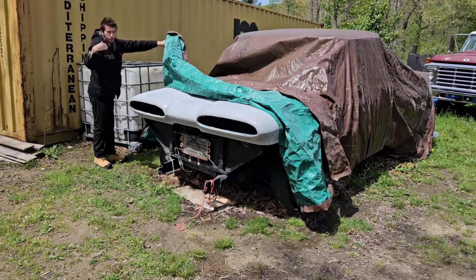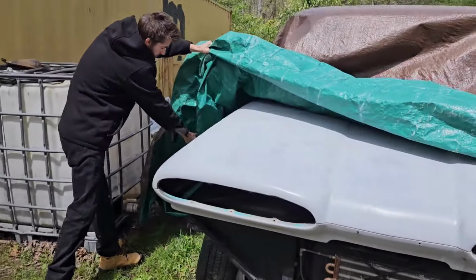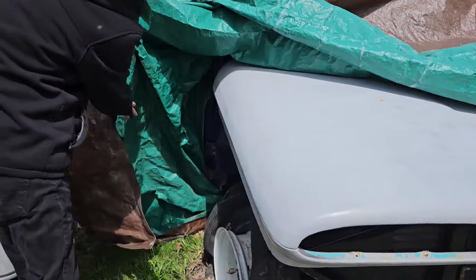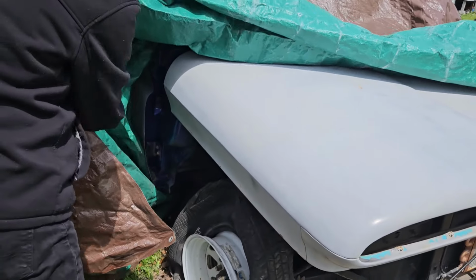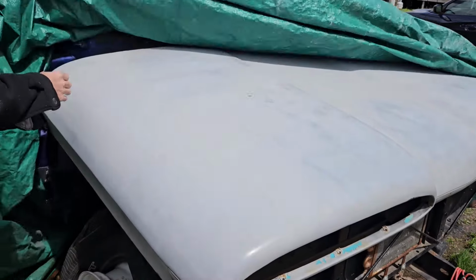Come see the side real quick. Not on the truck, there's no water on the truck. But look, right here, the ground's wet, water on the tarp. I just shook it off, as you can see. The hood is completely dry, no moisture, it is not wet.